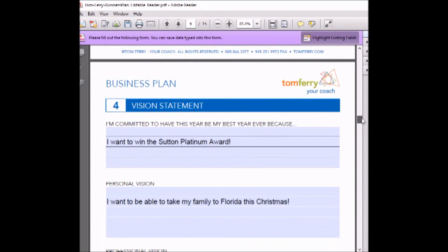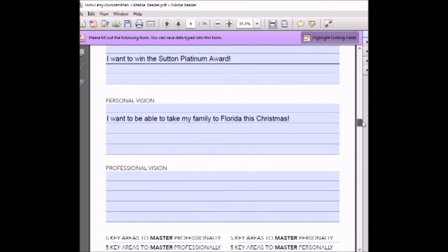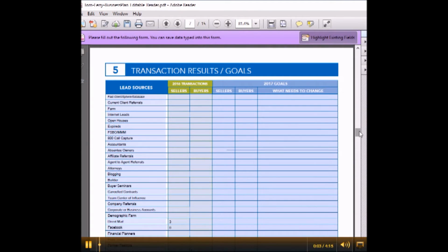Section 4, the vision statement. Make your vision clear and add in your goals. Since these vary from realtor to realtor and can be personal, we'll leave this one for you to work on to suit your needs. But please keep in mind this page is worth the effort, so don't just pass it by.